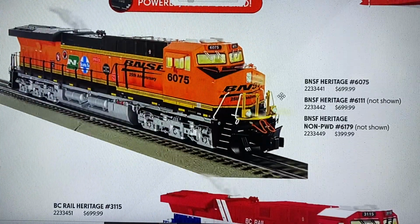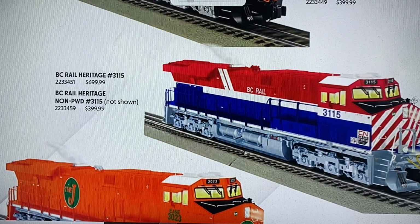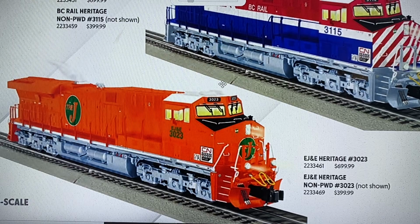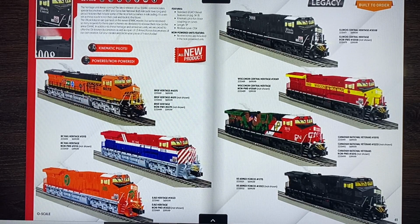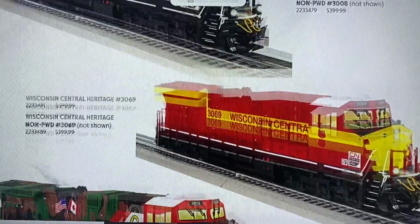No, I don't think so. They did change the headlights from being on the top up here, because a lot of them were on the top. The Eastern Joliet, that one's slick looking. My God, is that thing bright. That's really slick. I like that. Illinois Terminal, that's pretty slick. So far, all these look really cool.